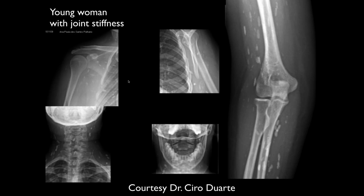Okay, Dan? So we've got a young woman with joint stiffness. We've got an elbow x-ray. We have multiple linear calcifications throughout the soft tissues. So I'm worried about, again, a parasitic disease. Looks like everywhere. So what parasite? One that's in Brazil.